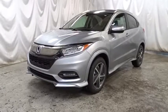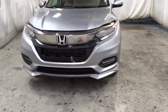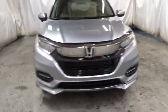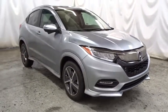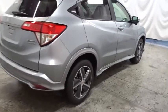2019 Honda HR-V. The HR-V has a good-looking exterior with a clean design. It comes with a well-tuned suspension and a handsome and flexible interior with tons of options to choose from. This vehicle has less than 100 miles. Take this vehicle for a spin and see why so many shoppers are now proud owners.